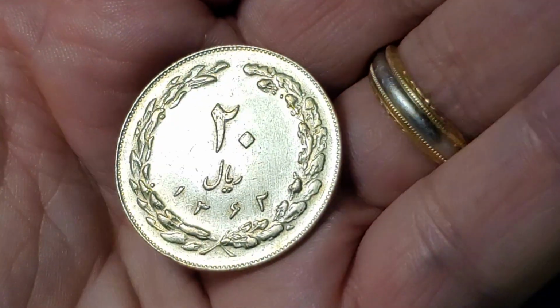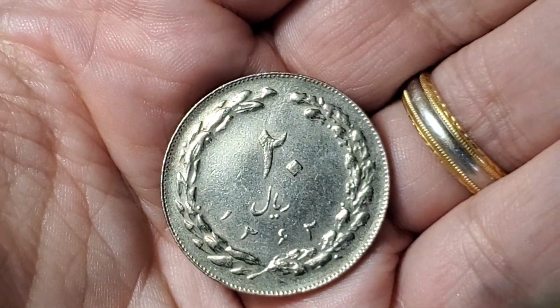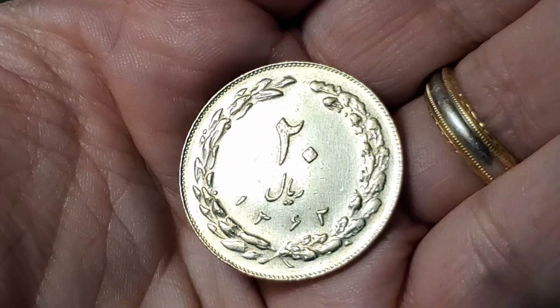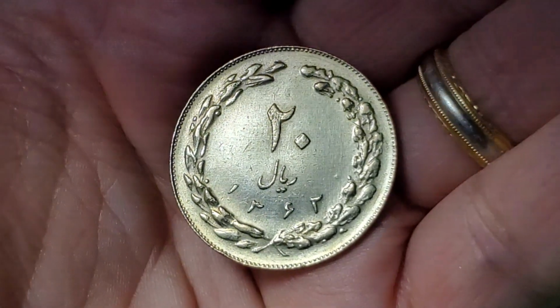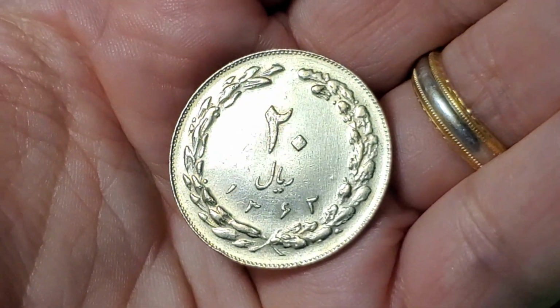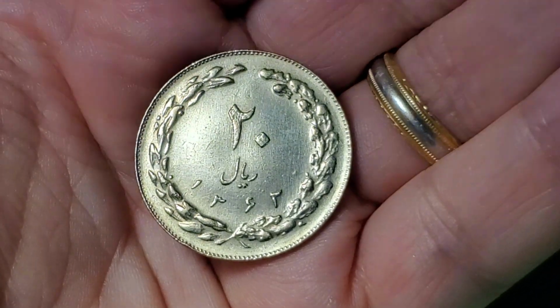I'm afraid this coin has been cleaned because it has a lot of scratches on it, but I still think it looks kind of nice. This one is from Iran. It has on their calendar, which is the SH calendar, 1362. On our calendar, that is 1983. Has the number 20 here of reals.